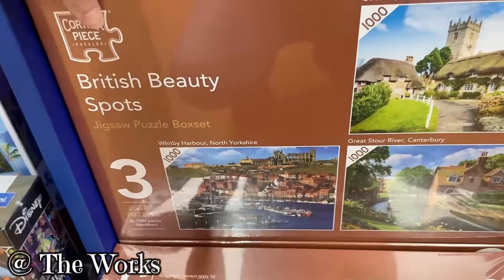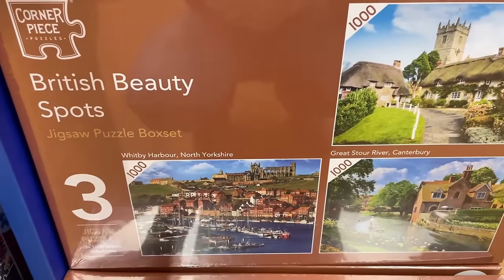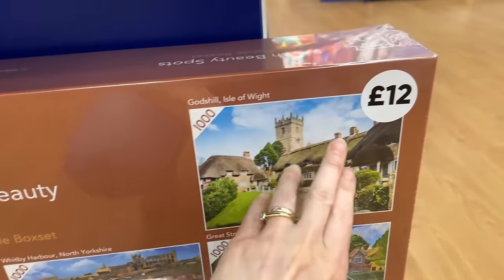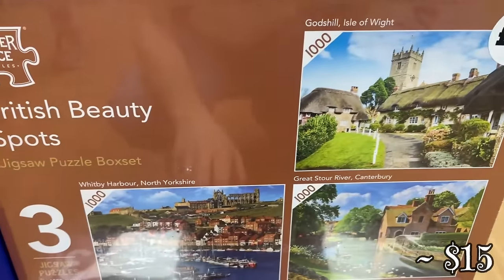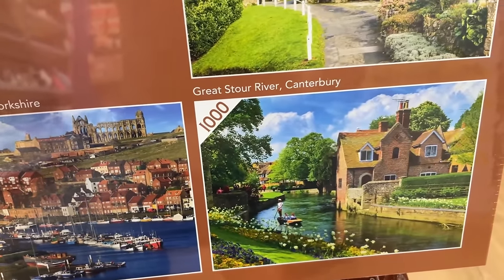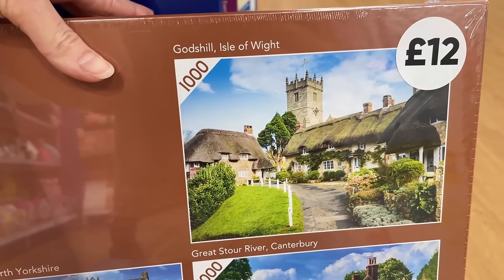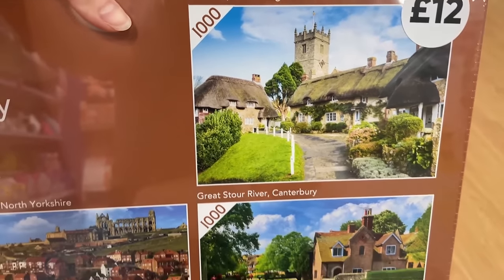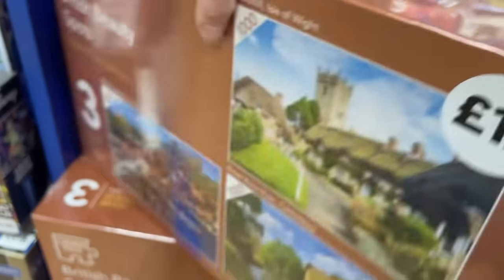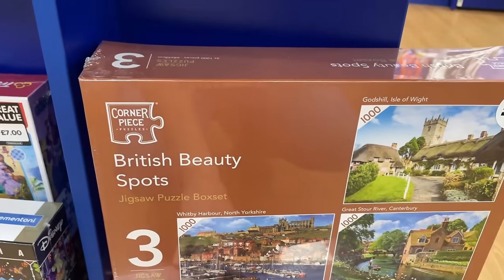Okay, so we have three puzzle sets in one box here. This is British Beauty Spots. They're each 1,000 pieces. That's pretty good for £12. Wow. We got Whitby Harbor, North Yorkshire, Great Stour River, Canterbury, and Godshill, Isle of Wight. Right? Did I say that right? Probably not. But that's not a bad deal. But there's no way I could bring this big box home. Absolutely not. Even though I'd love to, but not a good idea.